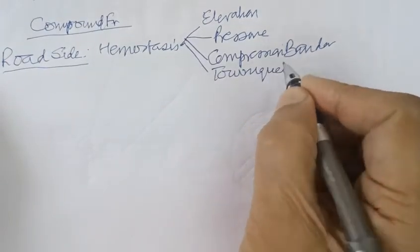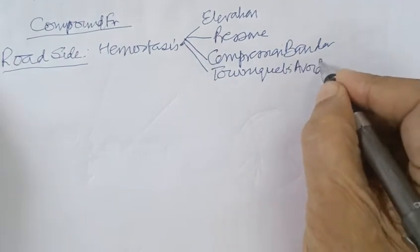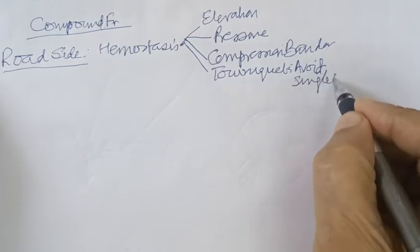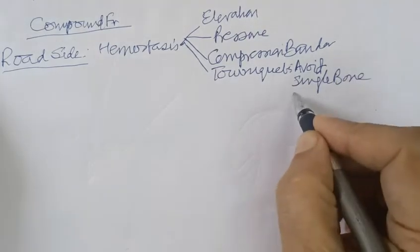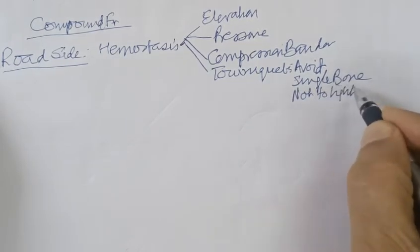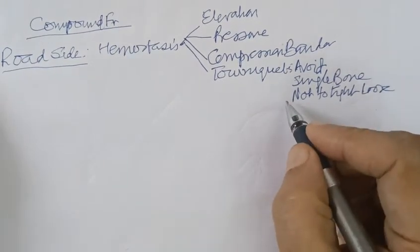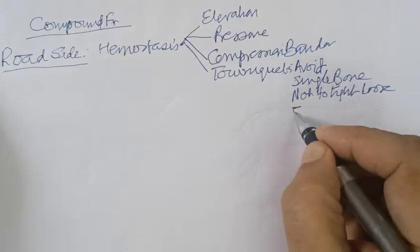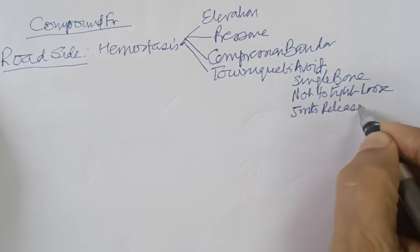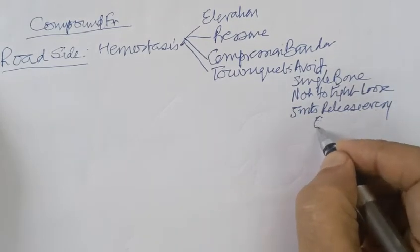Four principles of use of tourniquet are: avoid as far as possible, always on a single bone, not too tight, not too loose, and finally 5 minutes release every hour that you have tied it. 60 minutes.